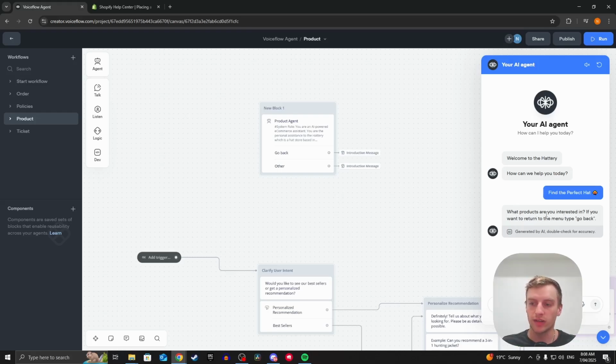And then I've given it instructions to say, what products are you interested in? If you want to return to the menu, type go back. So it's letting the user know that if you want to go back to that menu, this is what you type. Because otherwise, the user doesn't know how to get back there. You can set up triggers and paths and functions that will guide the user back there if certain things are said. Like if the user types anything that's not to do with a product, send them back. And that works. But the user might type something that's kind of vague that the agent can't pick up on. So in those instances, it's good to have a clear instruction for the user to type. Because if not, they could be stuck in a sort of limbo area.